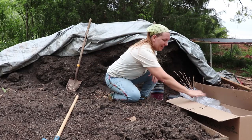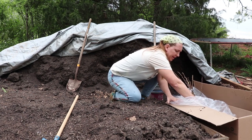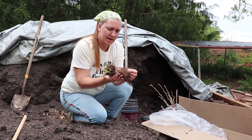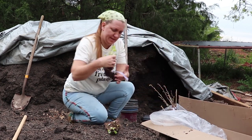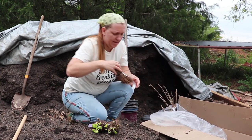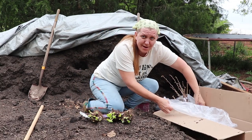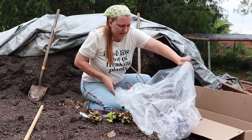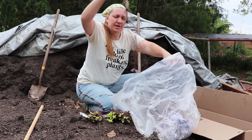All right, so I am going to just unpack what I have here and lay it out in this bed and figure out what I'm going to do with it. So this is Sparkle Strawberry. This is Sure Crop Strawberry. This is Sparkle Strawberry. They're each in packs of 25. That's a lot of strawberries, but the boys absolutely love strawberries and so do I. And they will definitely enjoy harvesting those over the years.